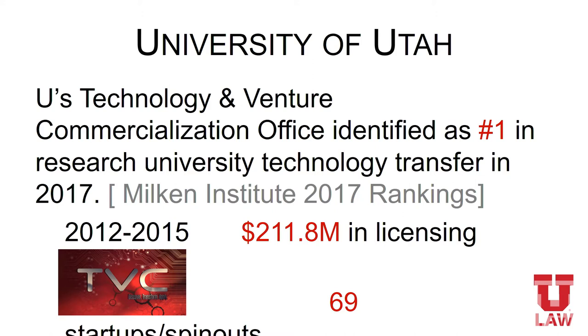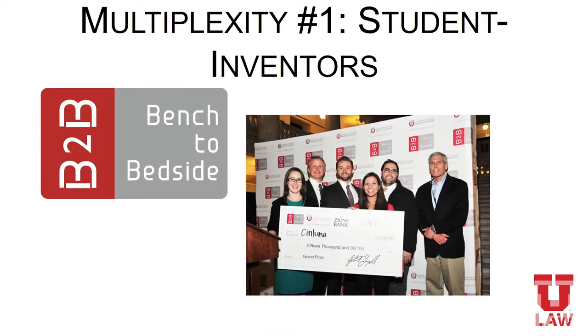Most of that, I would say, almost all of that, both of those numbers, involve inventions that come from engineering or health sciences. There's a handful of other inventions that are spread about some of the other units, but it's mostly engineering and life sciences, and we're relatively well known in the life science space for being a large technology transfer organization.